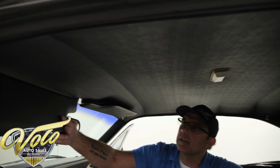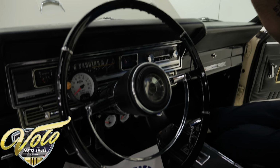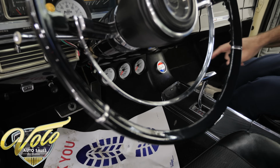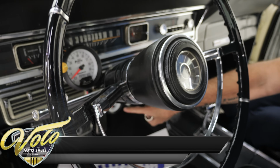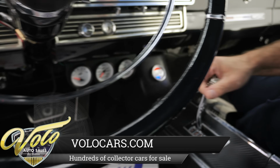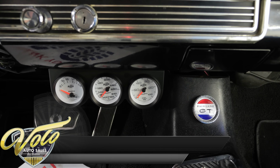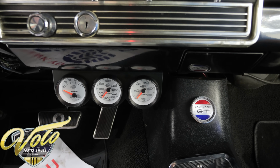Nice visors, they match. Has a nice looking steering wheel. I didn't mention down below, it's also a set of phantom gauges that match the tachometer, and they light up really nice and bright. So you got oil, water, an amp gauge, and tachometer. They're all matching.